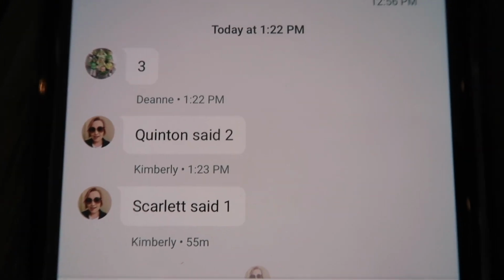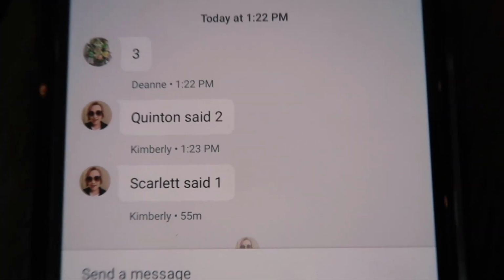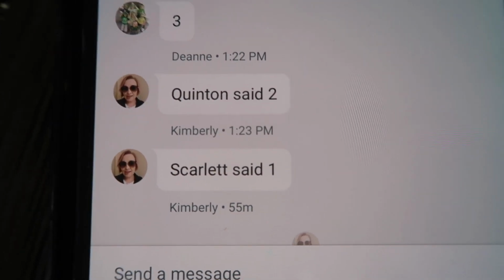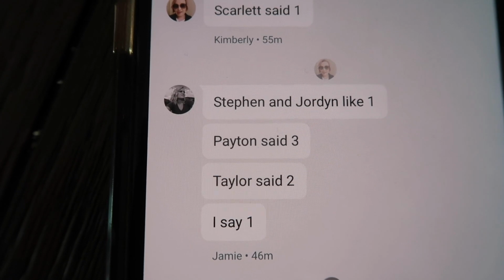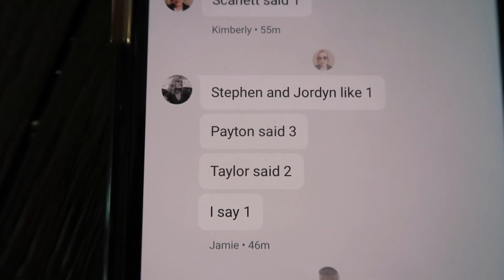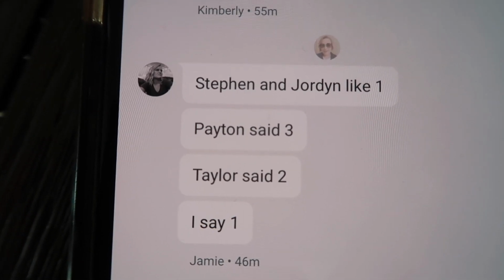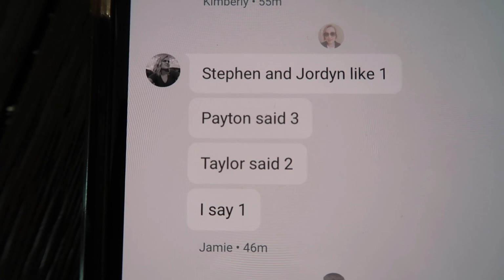Okay, we have three more votes in. Grandma said she likes the third one, which is Cohen. Quentin likes Bria's at number two, and Scarlett likes number one, which is Cody's. The kids ran downstairs to play because they were tired of waiting for the votes to come in, but Bria just missed her very first vote. Someone voted for hers, and she's just gonna have to be surprised in the end since she's not up here. Another vote's coming in. All right, the Sodi family, Shot of the Jaegers are voting. Steven and Jordan like number one. Peyton said three, Taylor said two, and Jamie says one.